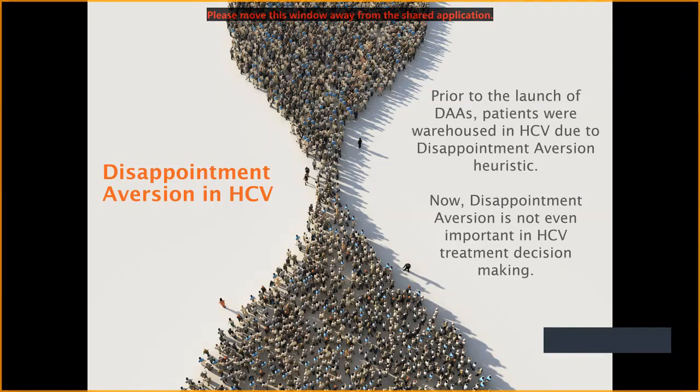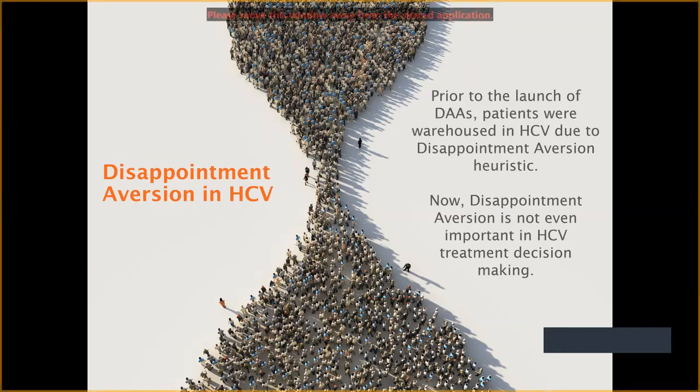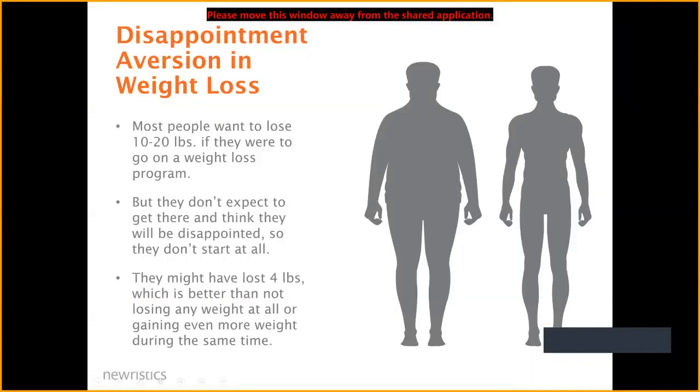Lots of drivers can shape the marketplace, so much so that there are times when a new heuristic comes into play which never existed, or times when a heuristic that was very dominant in how treatments were made is not even playing a role anymore. And Hep C is a good example of that.